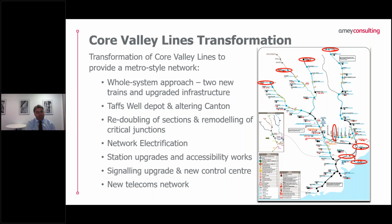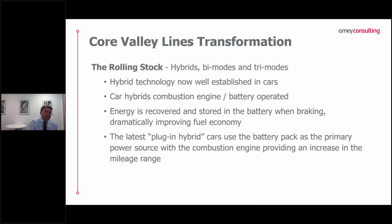As we go south of Cardiff, the network south of Cardiff remains within the Network Rail infrastructure. Transport for Wales will be running services on it. The Penarth branch and the Barry branch are the 2 principal branch lines that we're doing work on for the Core Valley Lines transformation.